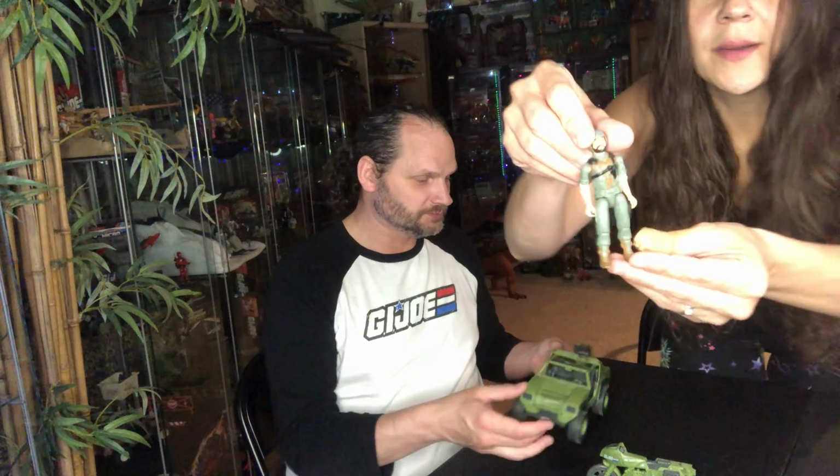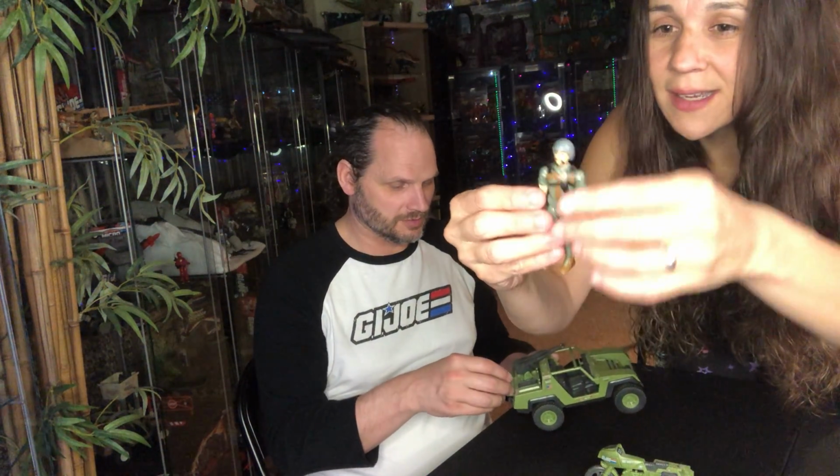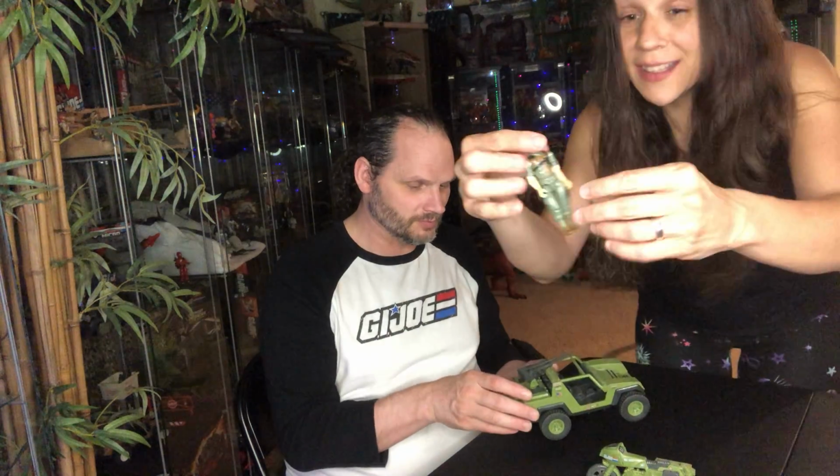I thought this was the coolest thing ever. I love this freaking toy. Absolutely love this toy. I have so many short-lived memories of this toy, because something bad happened to it. He's so clean and tight. This is a super clean, tight figure.